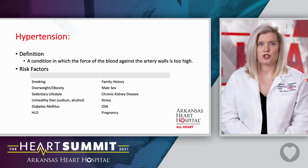As clinical practitioners, we know that this is something that we talk about daily with each and every one of our patients to help them lead a healthier lifestyle and reduce their risk of cardiovascular events occurring throughout their lifetime.